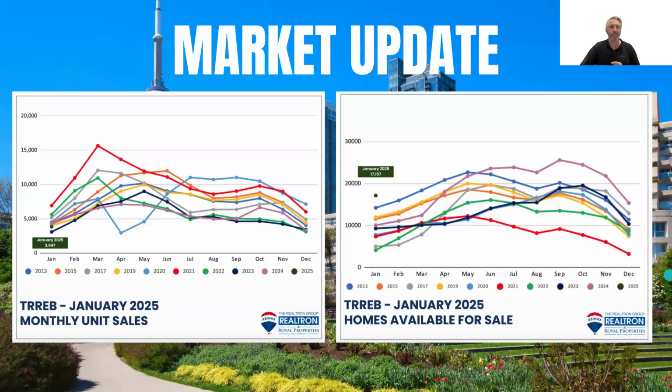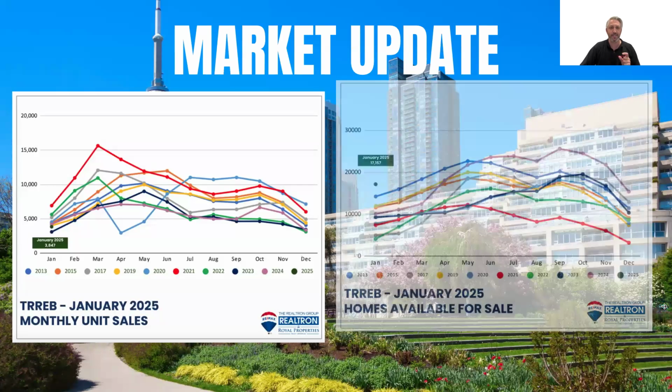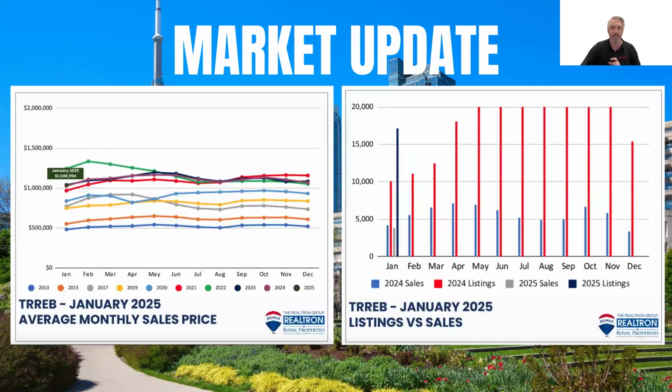But what's most interesting about those dynamics is that if we look at the average prices, average price is still pretty consistent. You see just over $1 million right here in terms of the average price, which is in the top few years that we've seen, in line with 2024. Down a little bit from 2022, which is in the middle of that COVID period where things were going crazy.